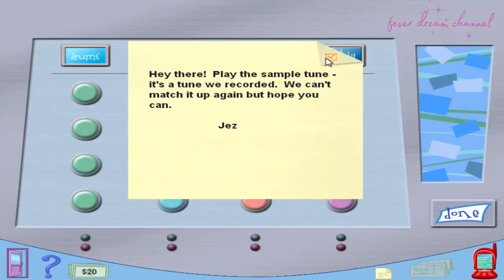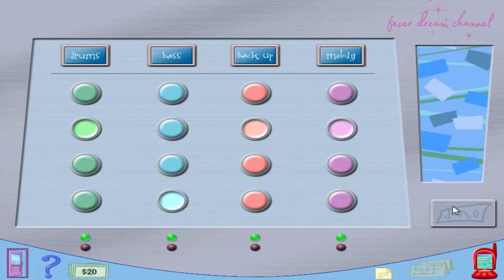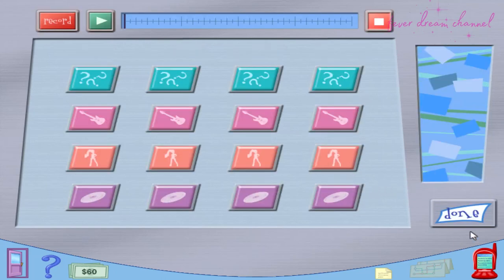Jez has left us some instructions, so we are total mix masters. Here's $40. Now it's your turn to do great. Now you can enjoy this track at home.